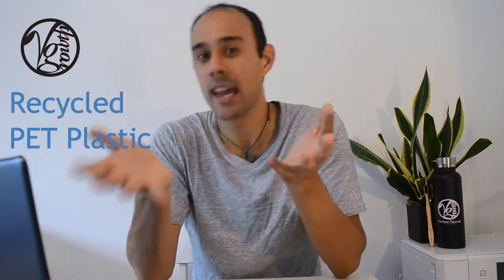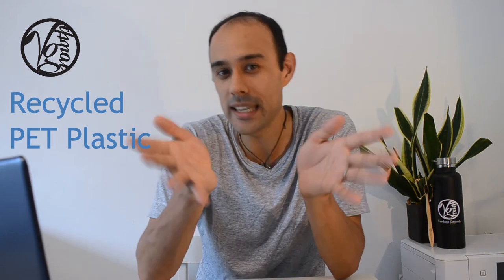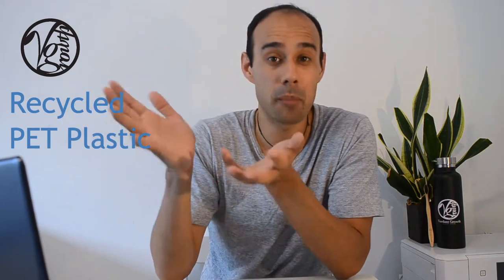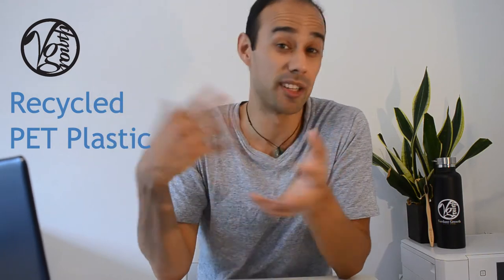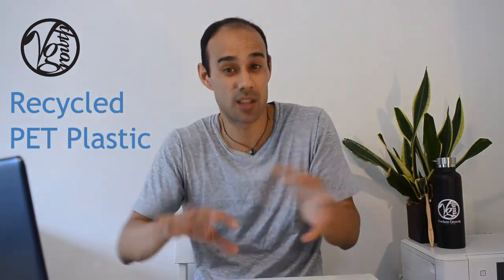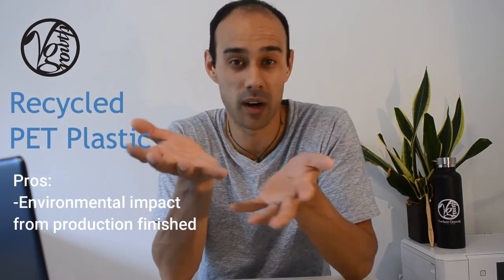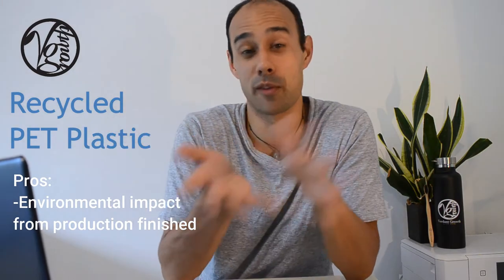The next category can kind of be combined together with the previous category, and that is recycled PET shopping bags. Not that kind of pet, but that kind of PET. These are great because they're made from plastic that we've already made. The environmental impact of producing that plastic has already been done, so all we're doing now is just changing the shape of the plastic into a bag. So while it does take a little bit of work and it does have a little bit of an environmental impact, it's much better than making them from scratch.